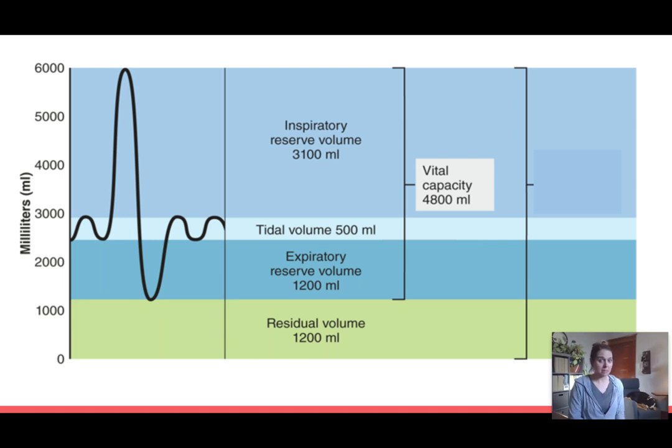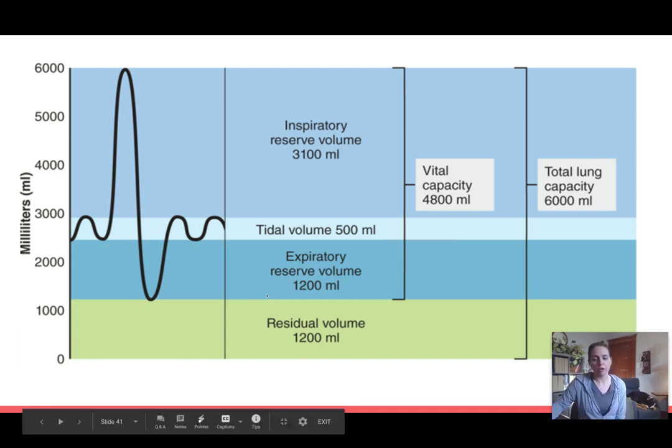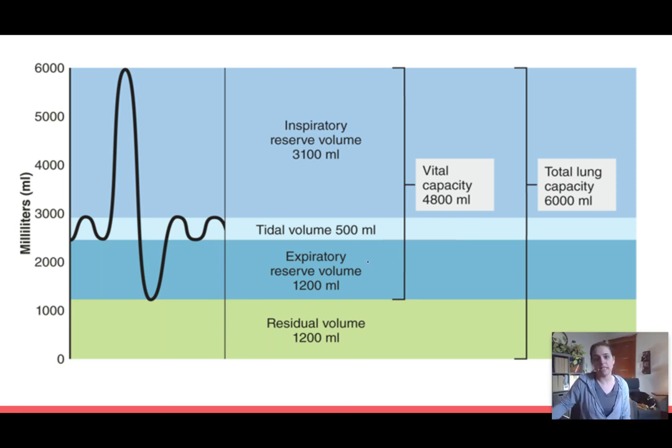So vital capacity is made up of your inspiratory reserve volume, your tidal volume, and your expiratory reserve volume. For the test, it's not important that you remember these numbers. It's nice if you wrote them down, but you don't have to. That's one less thing you need to remember. But do know your vital capacity is made up of these three things. The total lung capacity, though, includes the residual volume, how much air fits inside your lungs completely and totally. A doctor can't get a real good measure on this number, but we can get the vital capacity number. And so if you've ever had asthma or had a respiratory therapist, they test this for you.